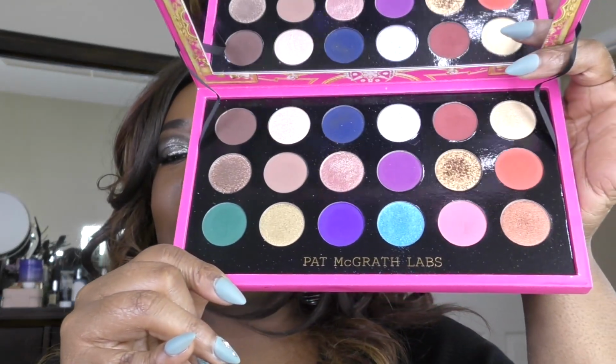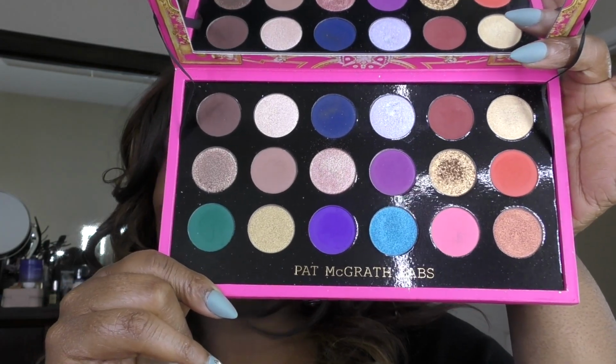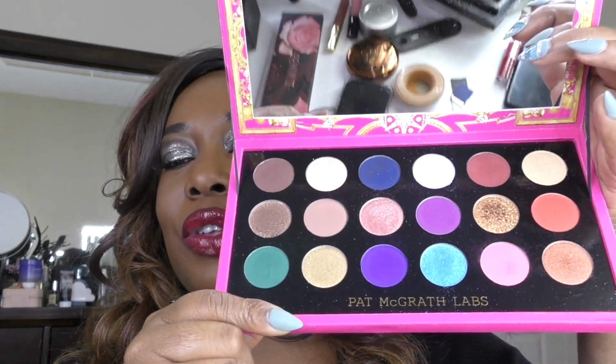Also, it has a nice color gradient in here. I think it still leans towards your pinks and purples. I think we just have to accept that that is Pat McGrath, but I can appreciate that she also has the blues and the greens in there. You don't often see those in her palettes, honestly. So it was nice to see her switch it up a little bit, and have more than just the pinks and purples and the golds that we already know we love.